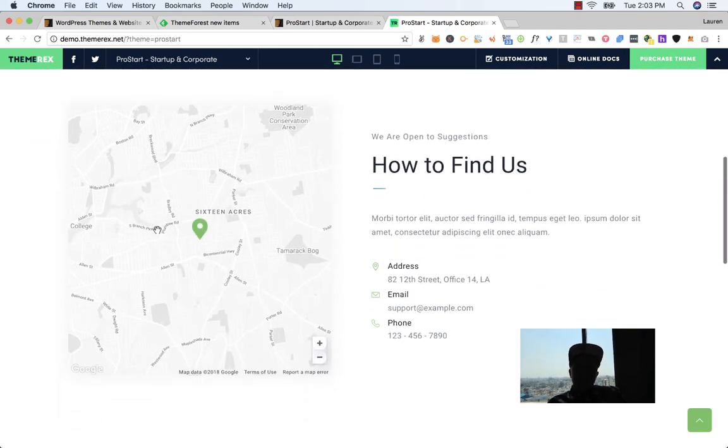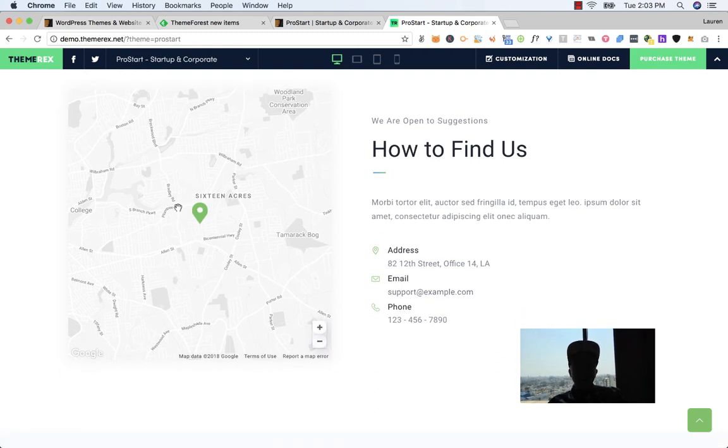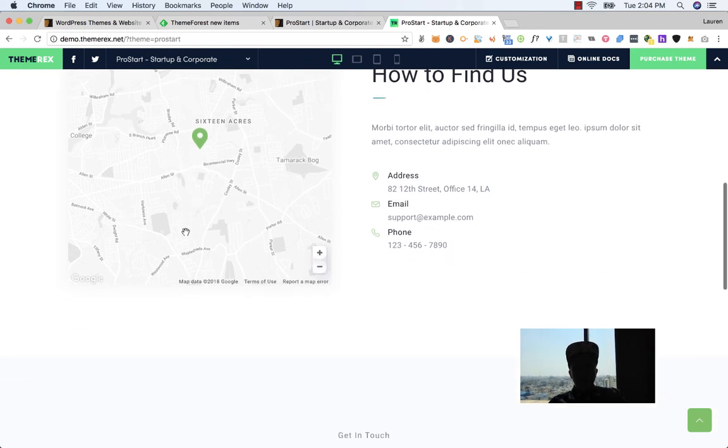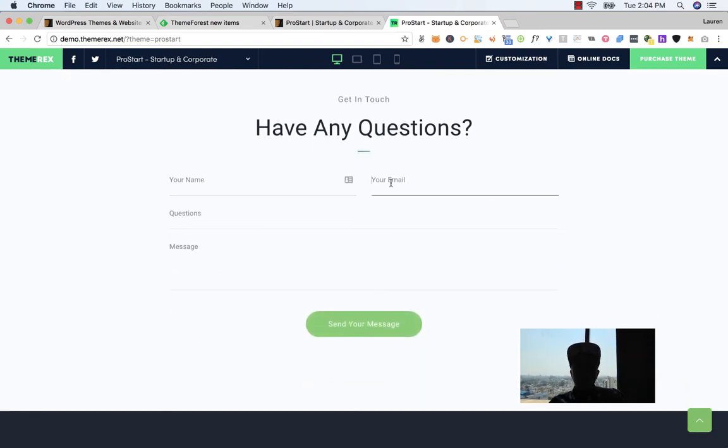And then nice little map and how to find us. One thing that a lot of Theme Forest themes do, when you hover over the map, it scrolls the map and not the page. So they got this right. That's really great quality. And then again, the theme form.